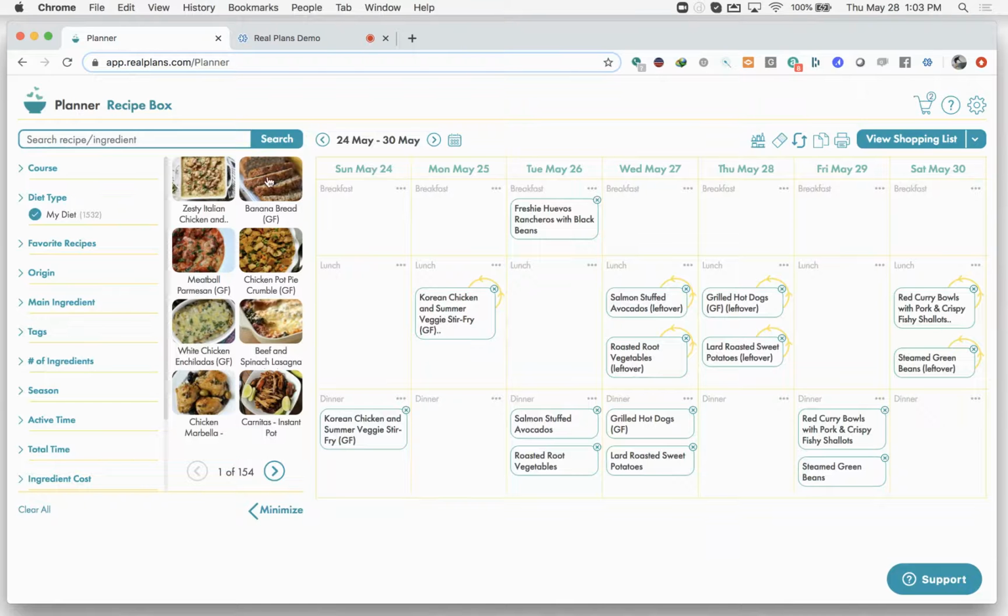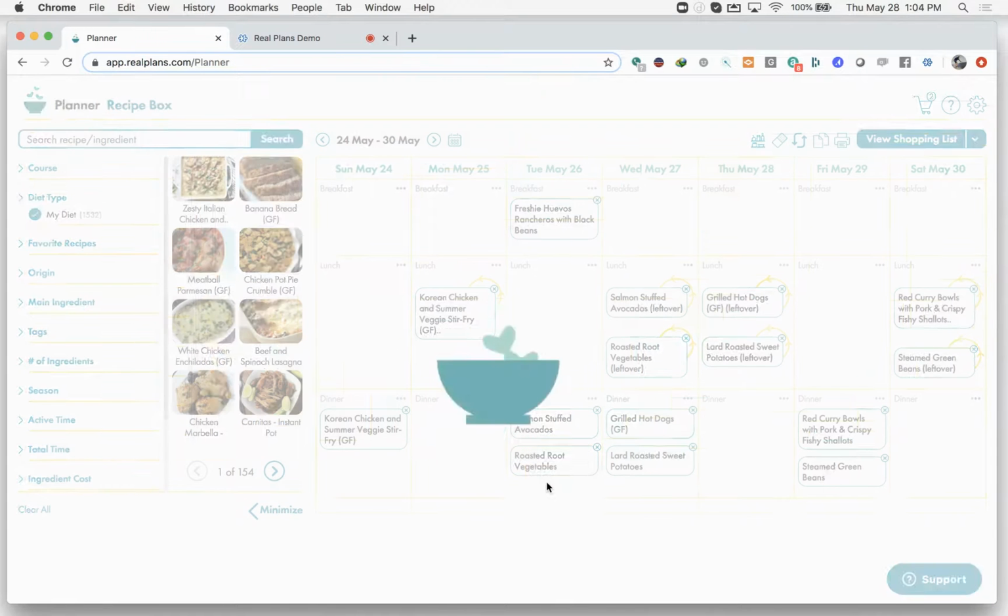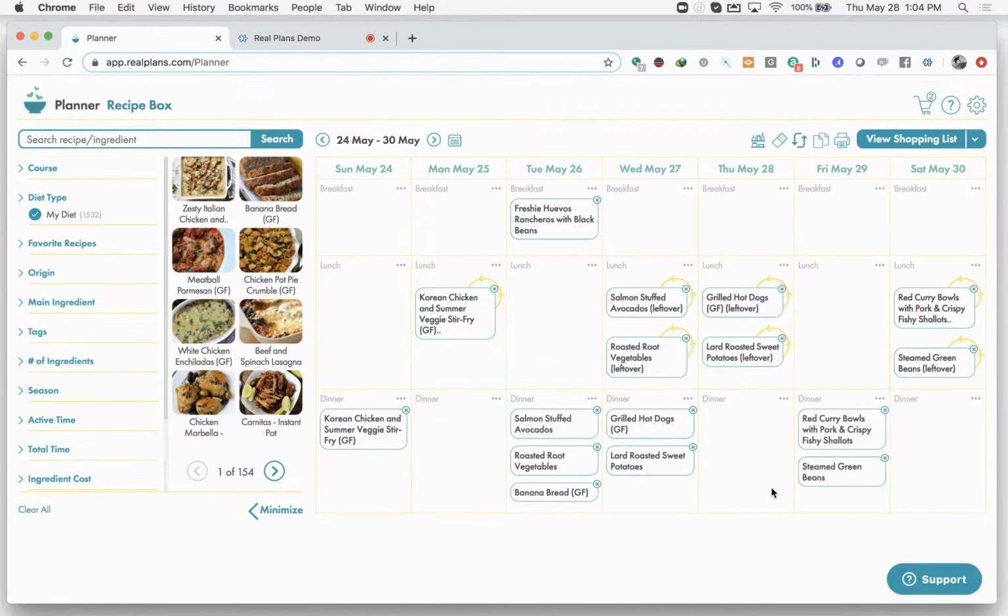You can also decide, we have an abundance of bananas because I overshot bananas, and I am going to make some banana bread on Tuesday night. Or the other way around: I'm going to make some banana bread because it's going to be a celebration of some kind. So you can add stuff.